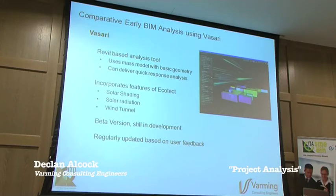It brings in some of the features of Ecotect, such as, that should actually be sun path rather than solar shading, solar radiation and wind tunnel. At the moment it's a beta version, but it is being updated pretty much every few months based on user feedback, which is really the best way to get feedback on something like this. Put it in front of someone, let them break it and put it back together again, and then tell you what's wrong with it.